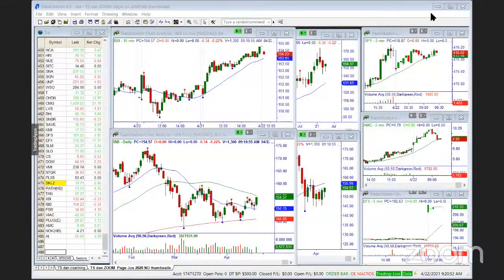150, 145. Then, yeah, so we picked up a couple longs yesterday afternoon. Yesterday morning was very interesting, watching the bull bear fight, and the bulls won. So our opens are fine.